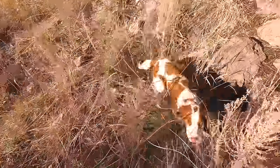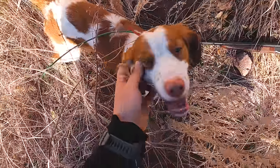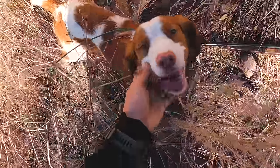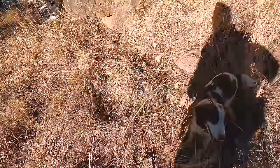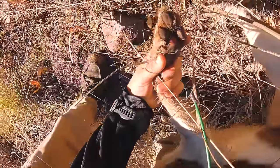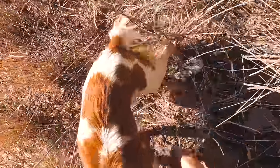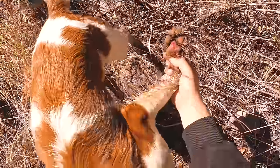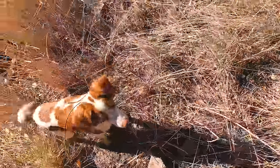Come here, Aspen. Good job, girl. Nice job. Good job. You've been putting in some work coming through these hills and these rocks. I know your pads are shot right now. You're bleeding pretty good. Come here. Come here, Aspen. Let's see them. Yeah, that's where you're bleeding from on that foot. Come here. You're bleeding pretty good on that one. Good job, girl. Thanks for the effort.